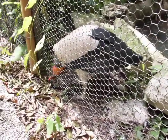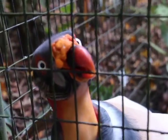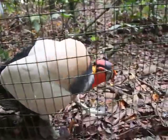The king vulture is a distinctive bird. Its black and white feathers are complemented with a striking, vibrant head. It's the largest and most colorful of the species of vultures in Belize, better known as the king John Crow.